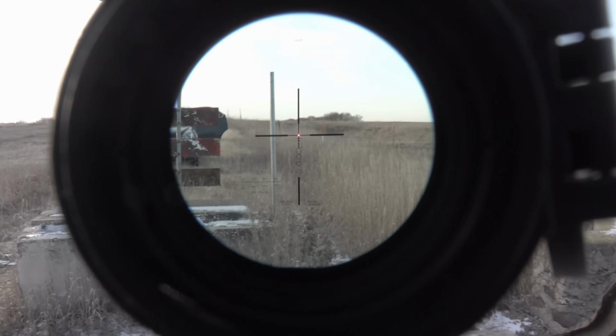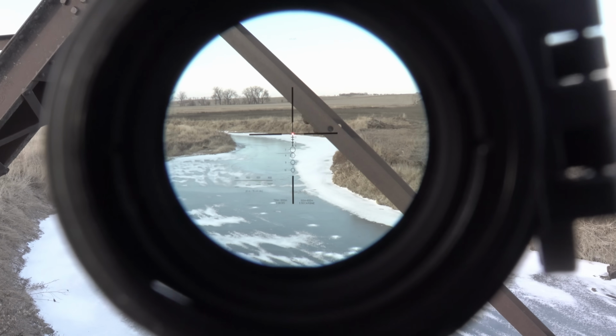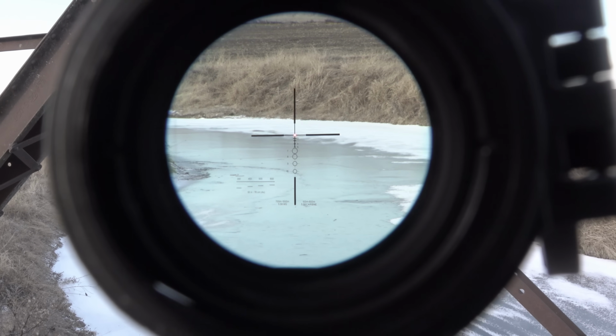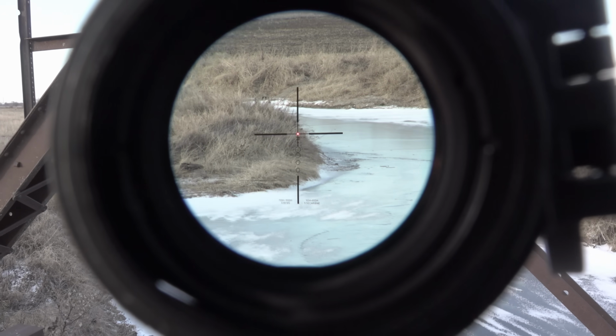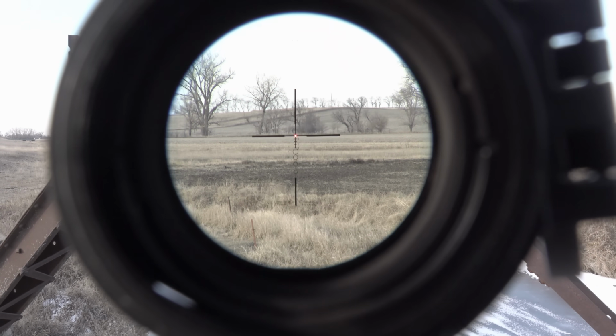We also have some auto-ranging features in the bottom left corner of the glass, which is nice and out of the way. I think this is where the Elcan shines and where I liked using it the most. A heavy, stable rifle from a stable position taking full advantage of that magnification combined with that huge field of view. In that role, I quite like it.